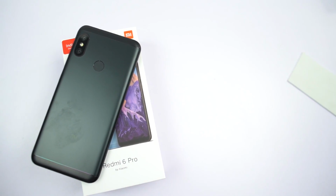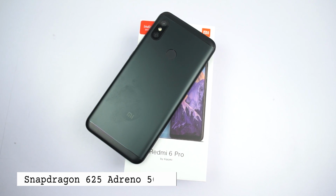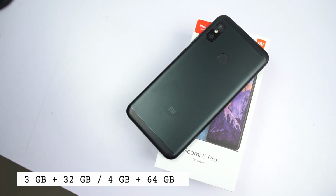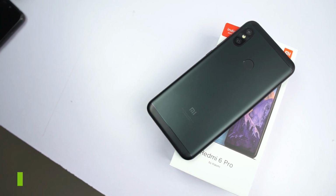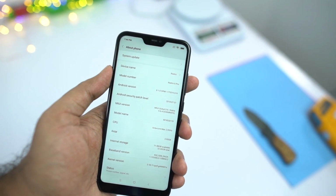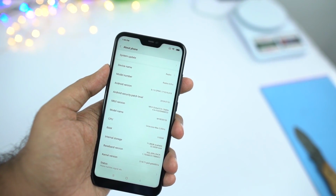Now coming to the rest of the specifications, this phone sports a Snapdragon 625 processor with Adreno 506 GPU with 3GB of RAM and 32GB of storage. There is another variant with 4GB of RAM and 64GB of storage priced at 13,000 rupees as well. It is running a custom skin version of Android called MIUI 9.6 based on Android 8.0 Oreo, and it will get MIUI 10 pretty soon.